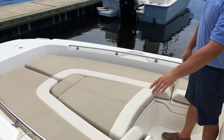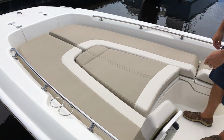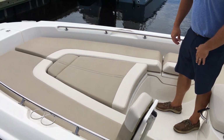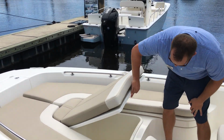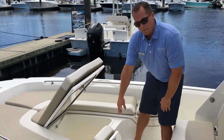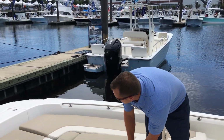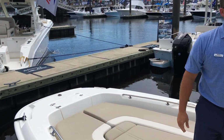Up in the bow of the boat, you have 2 full-length loungers with snap-down cushions that are removable to give you a casting platform. You have a storage compartment, fish box underneath here, a table that will mount up in the bow of the boat for entertaining, and your anchor locker forward of that.